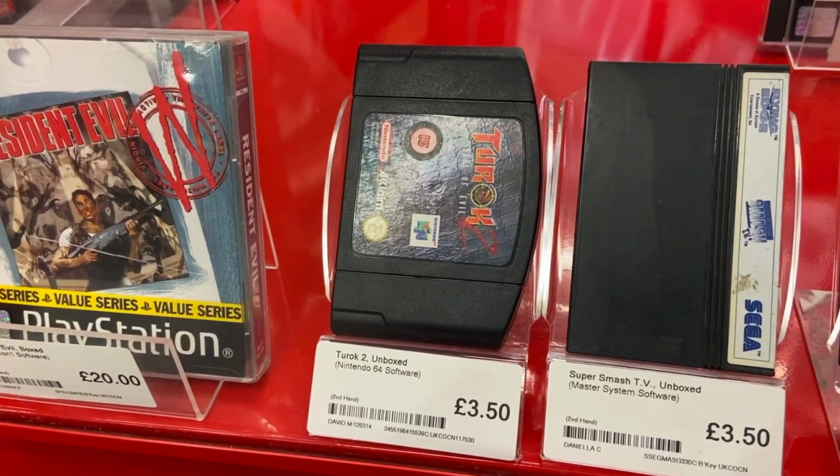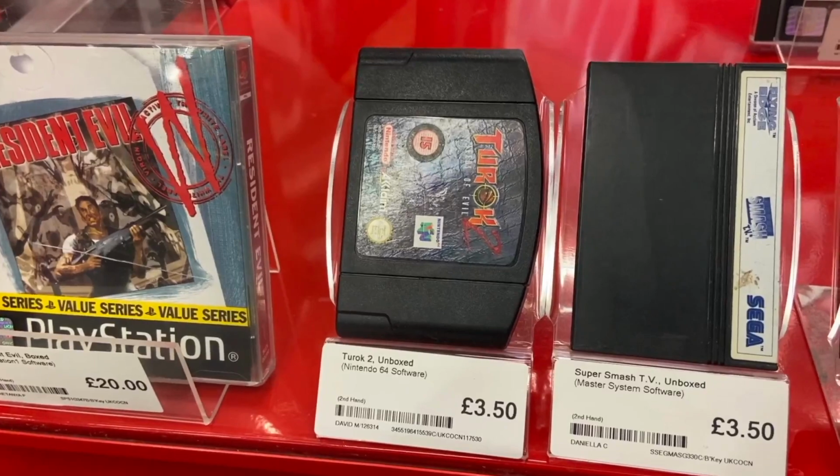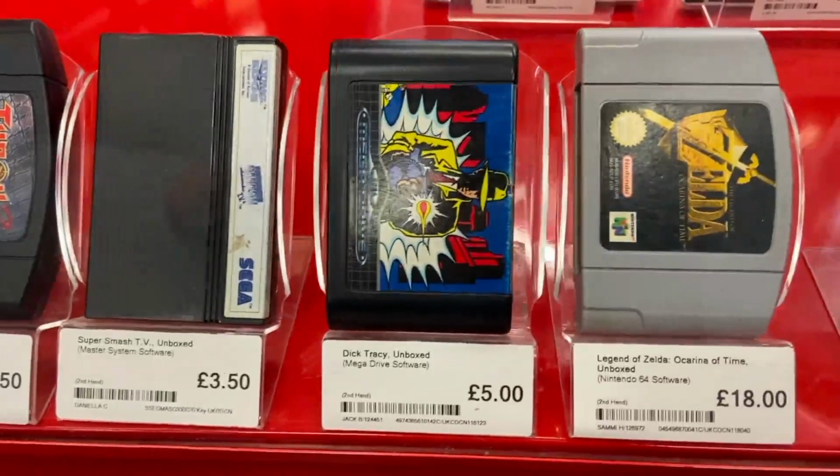Oh, Turok 2. Turok 2, oh my God, going for $5. Actually pretty cheap for an N64 game now that you think about it. And, I mean, man, Turok. Have they ever tried to make a first-person shooter happen more than Turok? And I've played the original Turok. I haven't played Turok 2, so I can't comment on it. But the original Turok is fine. Is it Perfect Dark? No. Is it GoldenEye? No. But it's fine. It's okay. And Super Smash TV going for $5.